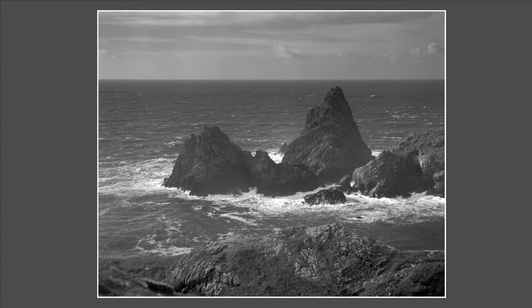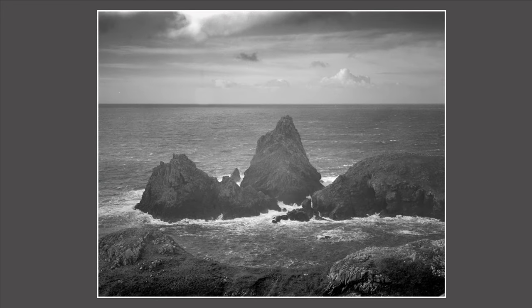And the red filter did okay. It was a very high contrast situation, and I didn't suffer with too many issues with blown out highlights, which was something that I always live in fear of.